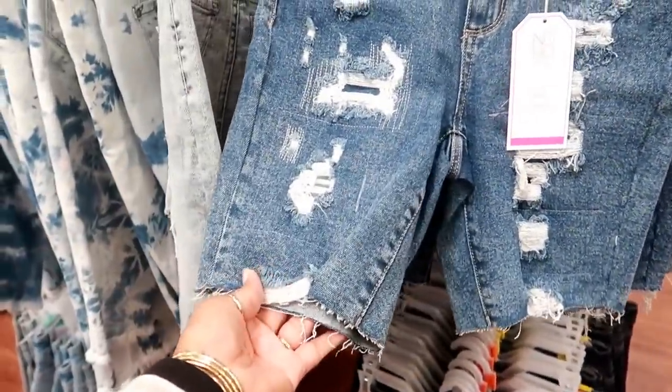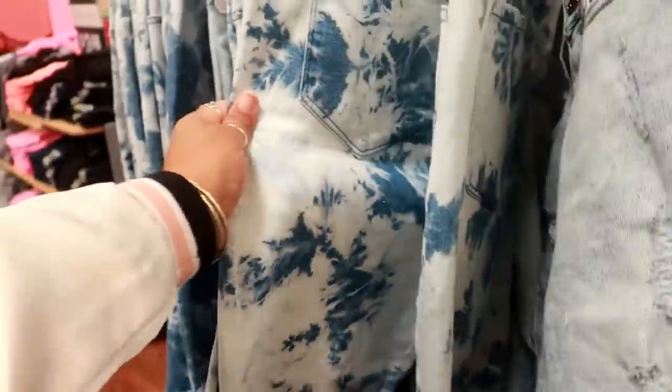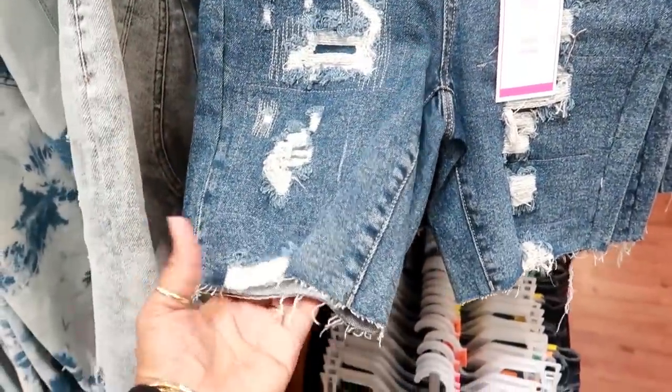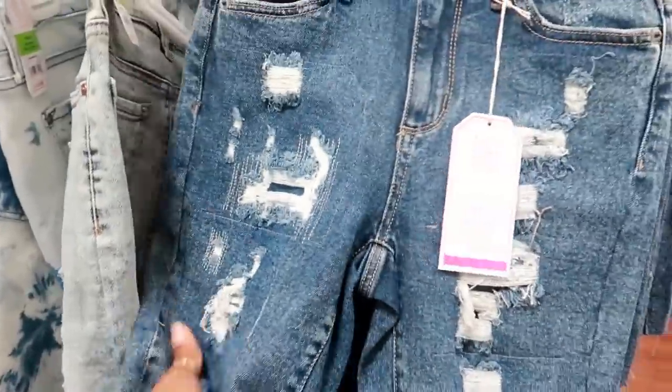Or you could get this style. Wow, this looks like, oh my gosh, I swear, I can tell you a story about all of this stuff. Like I told you, we used to make our own like that with the bleach. This literally looks like a pair of old jeans that you just took and cut across, and we used to do that too. We did all of this.